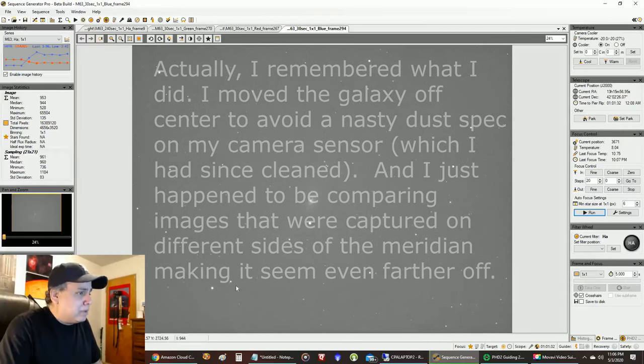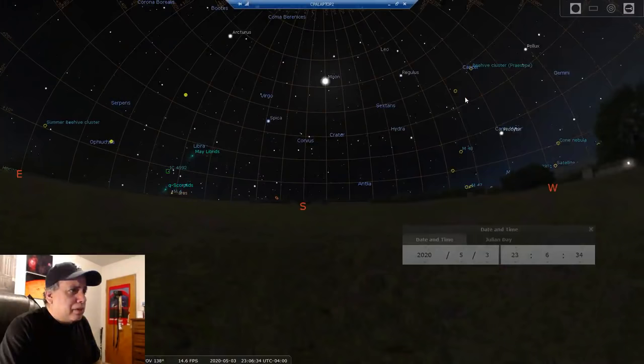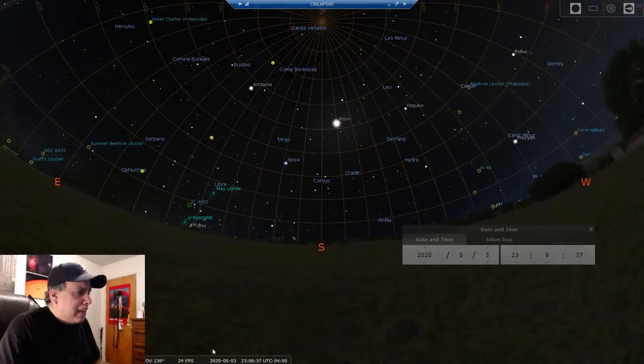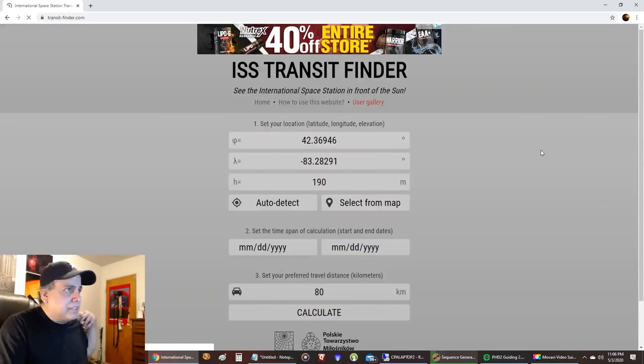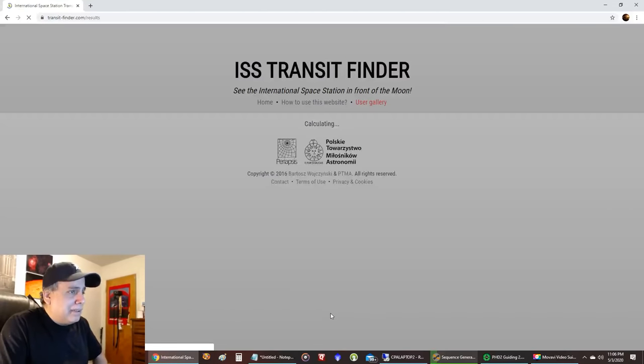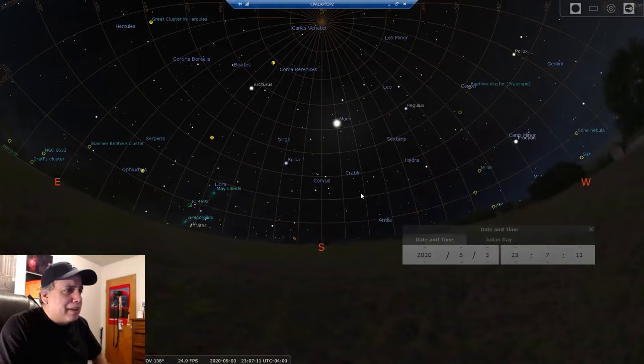Oh, and let me show you something else here. This is my other rig, which I'm not imaging on at the moment. Hang on one second here. Yeah, this is it. ISS Transit Finder. And I noticed there's a transit going on tonight. But check this out. It's right on the edge of the moon, which I still could have captured, but it's at 4:44 a.m. And I have Stellarium up on this laptop.